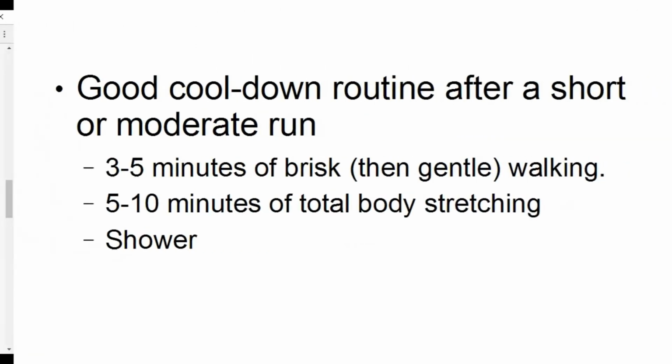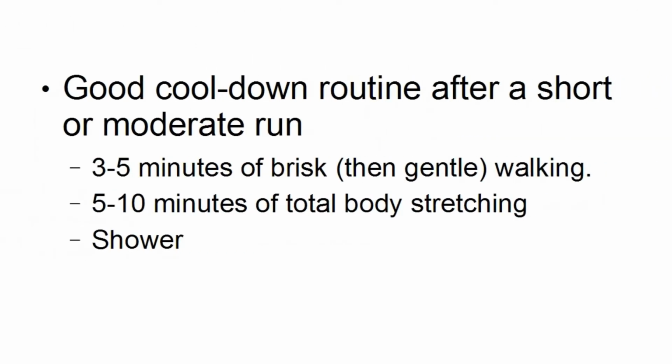And then after you've done all that, you want to take a shower. Now, don't make your shower too cold because that could cause your body to go into shock. So you want to have it, sort of a tepid type of shower, really.